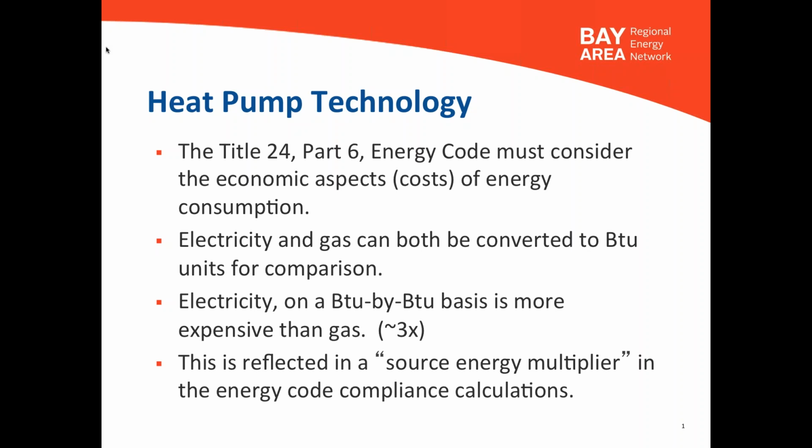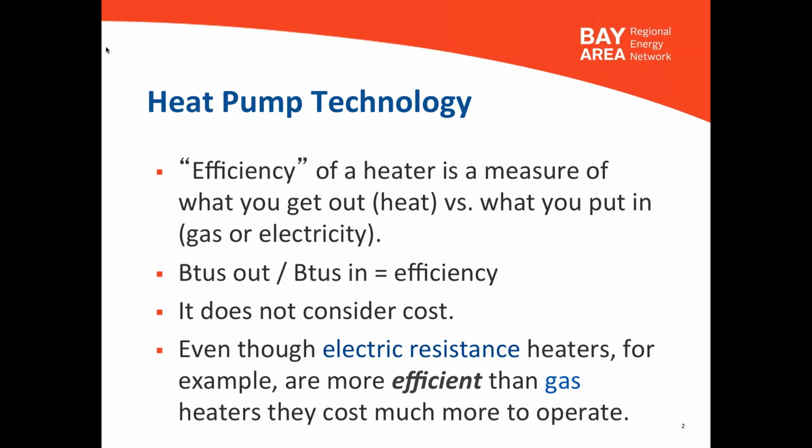Okay, so when you take electricity and gas and convert it all the way down to the same unit, which is BTUs, you find that electricity on a BTU by BTU basis is about 3 times more expensive. And that has to do with the generation costs and the transmission costs, getting it from the power plant to the house and things like that. And there's something called a source energy multiplier built into the Energy Code that multiplies electric use by 3 when you start looking at reducing energy and things like that. So basically, a unit of electricity is 3 times more expensive than a unit of gas. Okay? So that's a big hurdle that we have to get over when we start talking about the Energy Code.